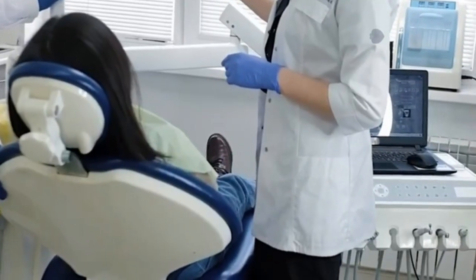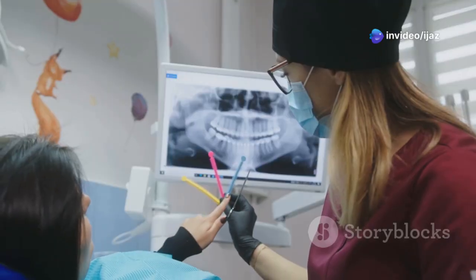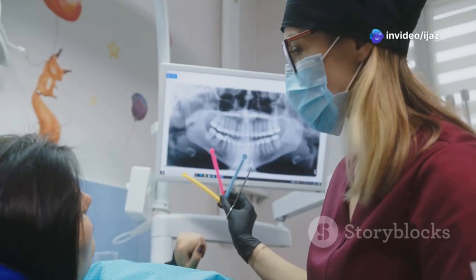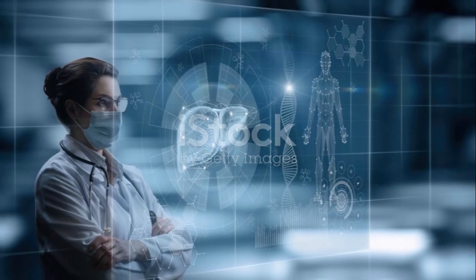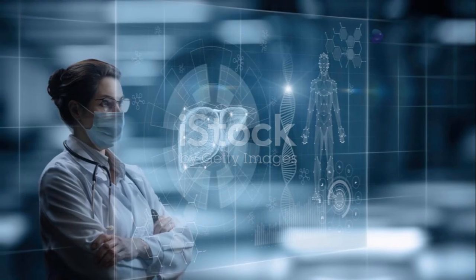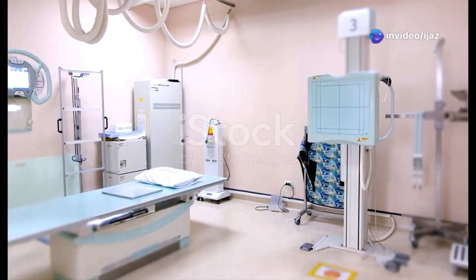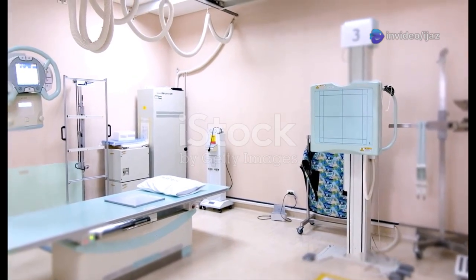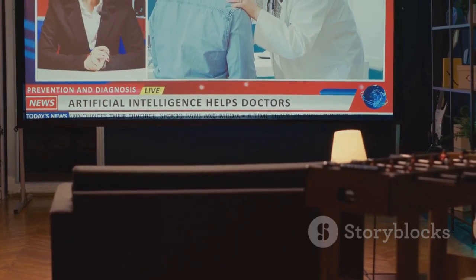Dental X-rays remain crucial for our oral well-being. Routine bite-wing X-rays help your dentist find hidden decay. Section 8. The Future Is Bright and Sharper: AI and the Next Generation of X-rays. The future of X-ray technology looks incredibly exciting. One of the biggest drivers of change is artificial intelligence, or AI.